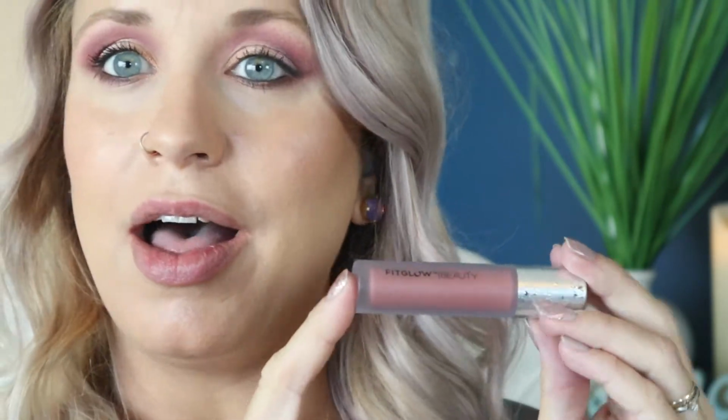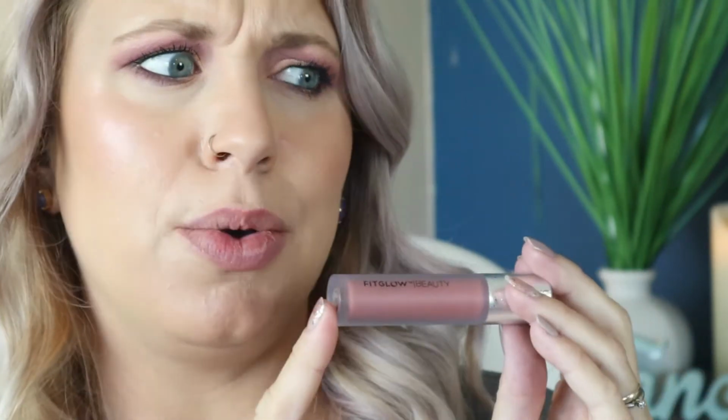The second color in the collection is considered a warm nude. So I feel like you get just a little bit more depth. Like a hint more brown and not as creamy colored, if that makes any sense.